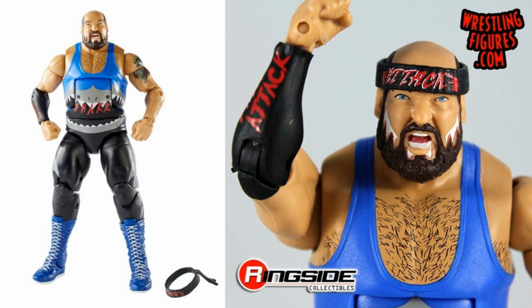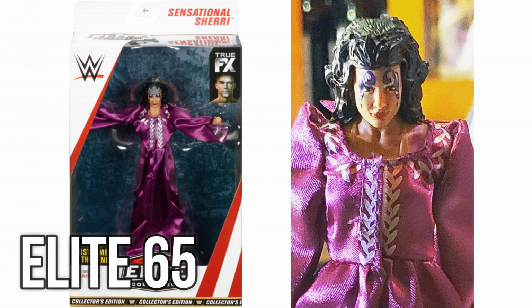Next up, we got Shark. This was like a standalone release. It wasn't part of any series. It just came out on its own. He's obviously got, I think it's shark teeth kind of painted on his cheeks. Doesn't really need it, but it is there. So it does count. And really cool that we actually got this as a release. I never expected the Shark to be released as a Mattel figure. So very cool.